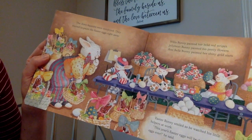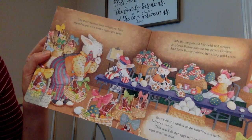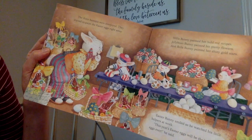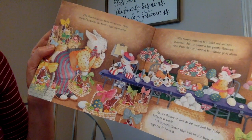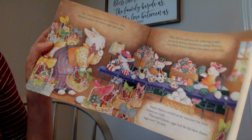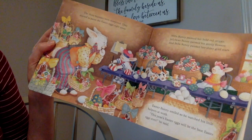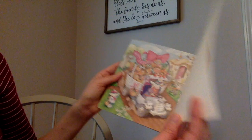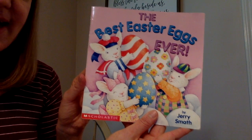Willa Bunny painted her bold red stripes. Jelly Bean Bunny painted his pretty flowers. And Bella Bunny painted her shiny gold stars. Easter Bunny smiled as he watched his little helpers at work. "This year's Easter eggs will be the best Easter eggs ever," he said. The end. The title is The Best Easter Eggs Ever.